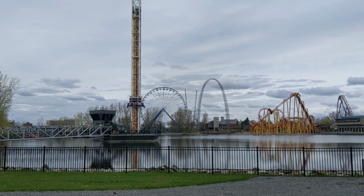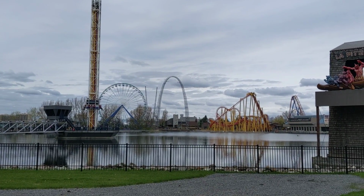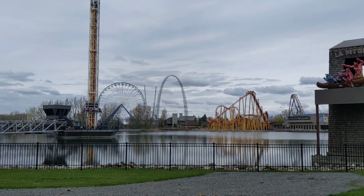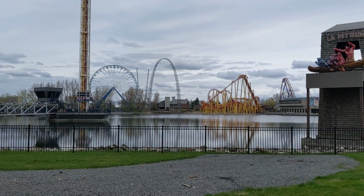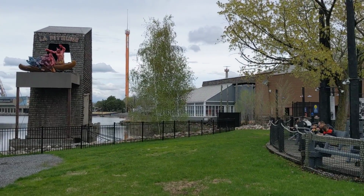One of the things about La Ronde is there are a lot of just beautiful vantage points out along the water, but the park isn't really built around it that well. You kind of have to find these spots where you can see all the rides.